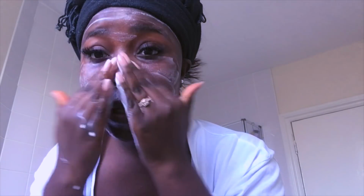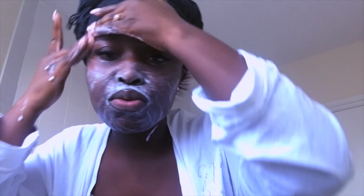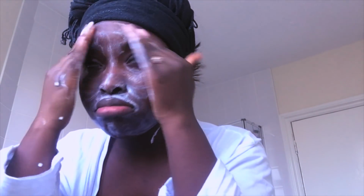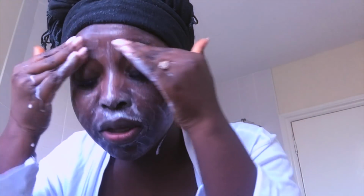I've got eyelash extensions, so I have to make sure how I apply it, because if I apply it around there, then of course it's going to weaken them and make them really soft. I know you're not meant to wash your face with water, etc. This is for people whose skin doesn't like water, but this is what's helped me, and I definitely rinse my face.